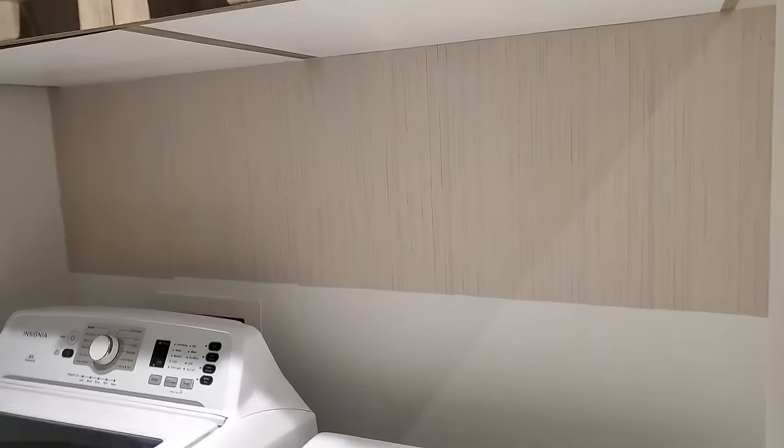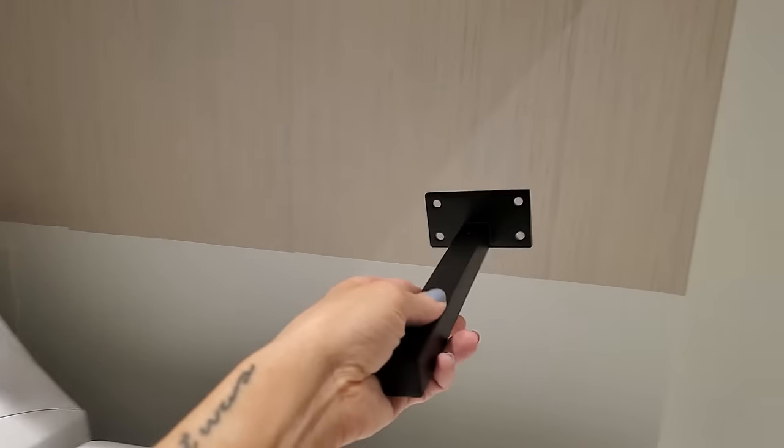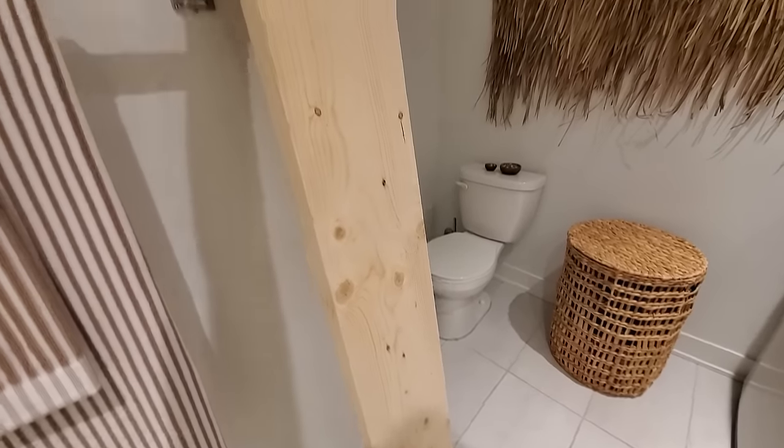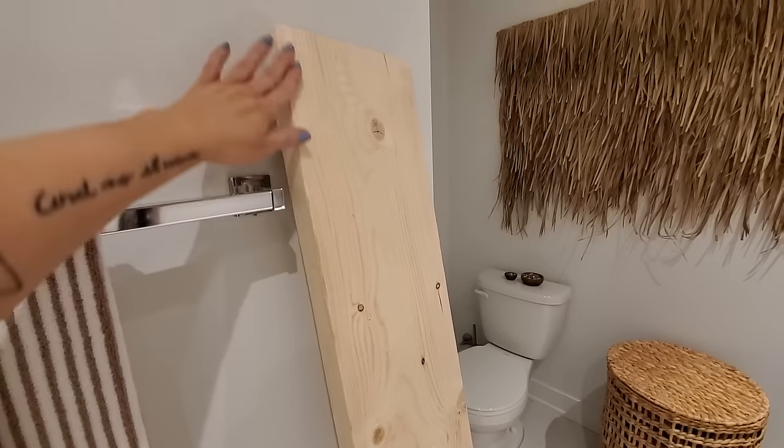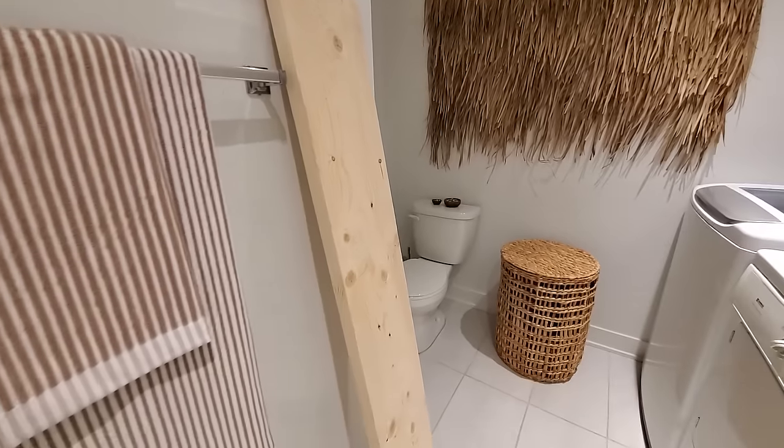So now we're gonna install the shelf brackets, and I got these, so we're gonna put them about here, and then I'm gonna put the shelf on top. I'm gonna stain the shelf and then age it. I got a regular piece of wood that I'm gonna stain and age a little bit. I might maybe burn it or chip it so it looks a little bit more worn and old.